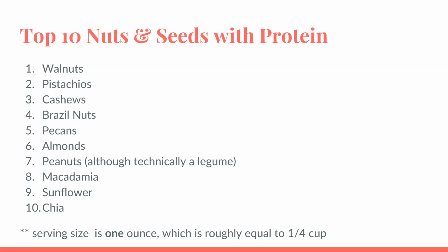They have 9.6 grams of protein per ounce. Also rich in vitamin E. So these are the other nuts and seeds that have high protein amounts. Walnuts have 4 grams of protein per ounce. Pistachios have 6 grams. So this is a good amount of protein. It's a very nutrient dense food with a good amount of protein.